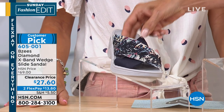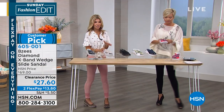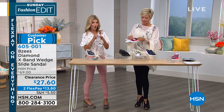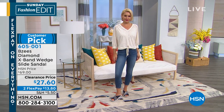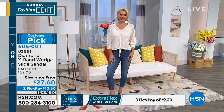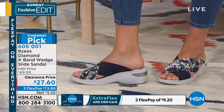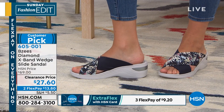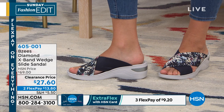Now, both of these straps stretch, correct? Right, and they have the same technology that the BZ has. So again, you have all this great cushion all the way through the arch area. Although you can't see all the little puffs, it's built on the inside of the shoe. These are machine washable as well. They have stretch for days. And I love how there's one that's solid underneath, and then you have an embellishment.